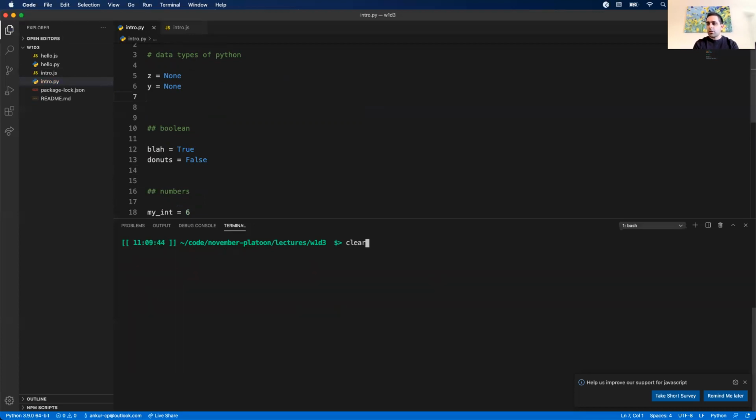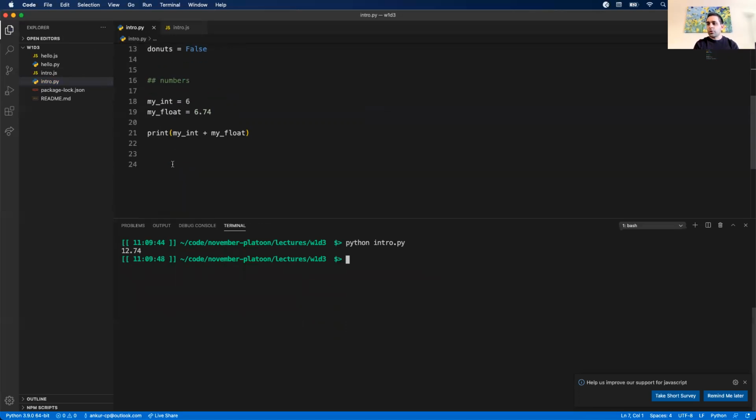All right, so I printed out the addition there. I got 12.74. So basically, this result became a float value. We'll get into delimiters later, I guess. I just want to go through data types. Just to highlight this, I'm not going to get too into it. There are other types of numbers out there. So we're used to the decimal system, but there are many other systems out there.